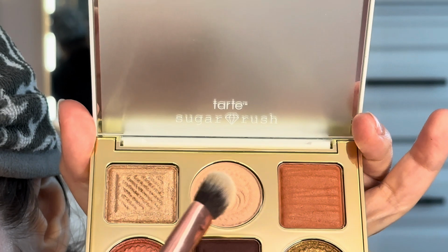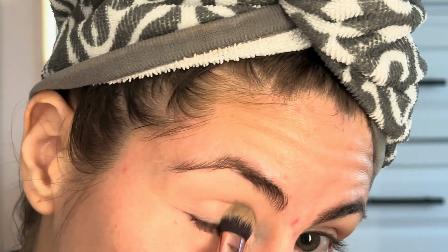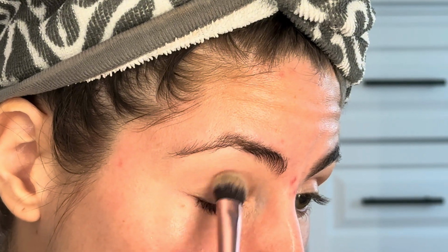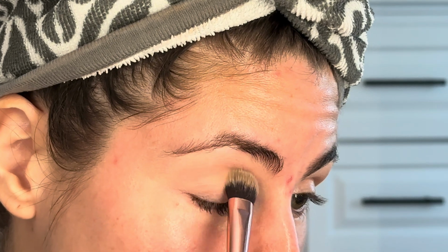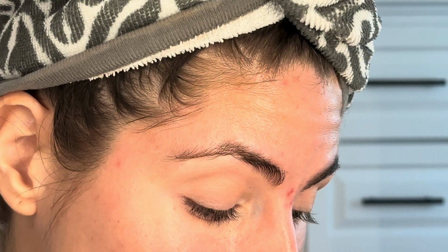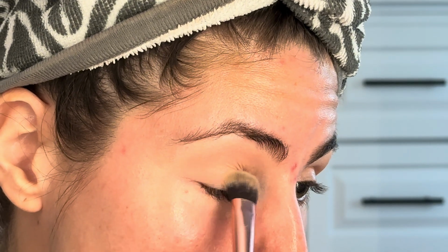When starting eyeshadow, we start with the lightest color first, which in this case is going to be this one. I'm going to start with that and put it all on the lid here, just like this, just to give it a nice base. I'm going to do the same thing to the other eye.